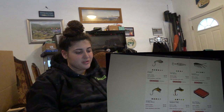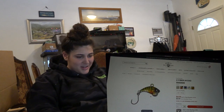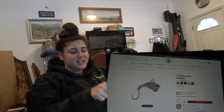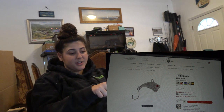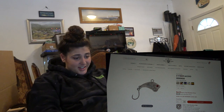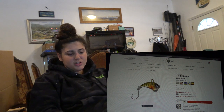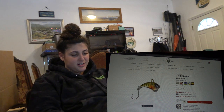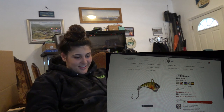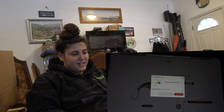Let's do Euro Tackle Z-Viber Minnow. Z-Viber Micro, not Z-Viber Minnow. I have the regular, not the micro version of this bait that I got in my mystery tackle box this month. So I do have this bait, but not in the micro version. So I'm kind of excited right now to get this one. I'll do just like a baby bluegill color, like generic, something basic. It's not even an inch long, it's 0.6. All right, we're gonna add that to cart. We're at $34. Now we need line.